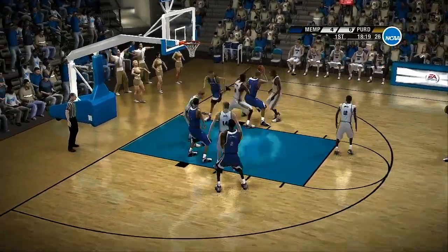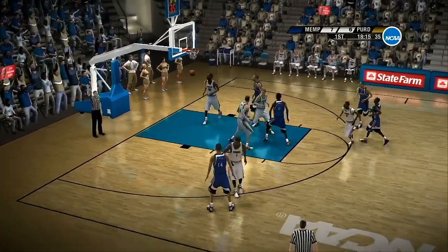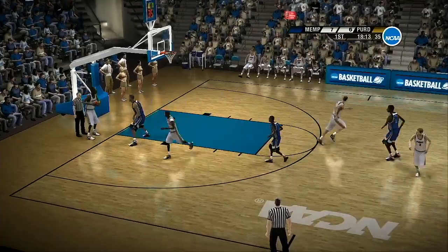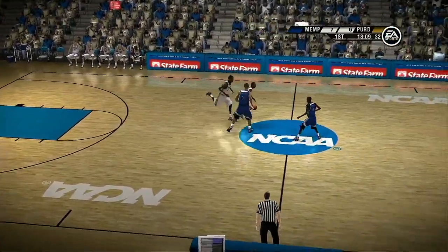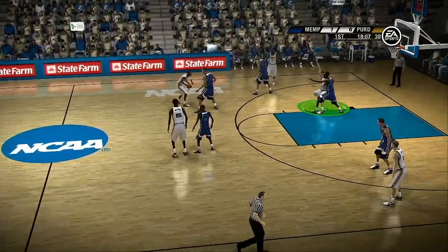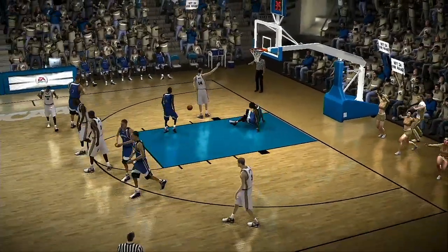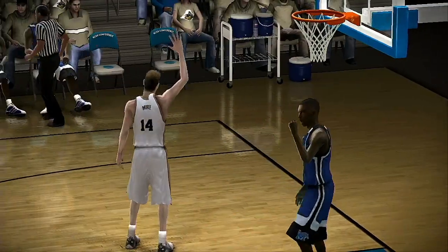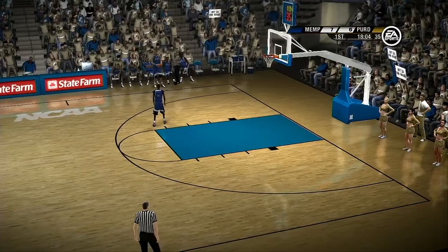They look to get it to the inside. And he'll kick it back outside. The small forward gets the ball. That's good. Trying to feed inside. They get the ball down low, and he hips up with his man, and down he goes. Hey, Brad, that's a flop. That's Mr. Flop right there. Don't call that, baby.